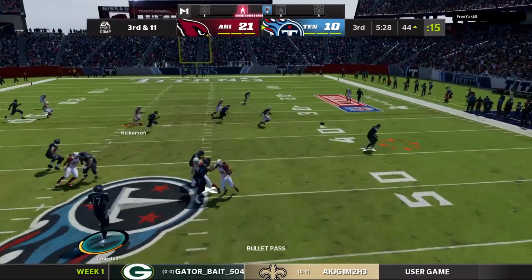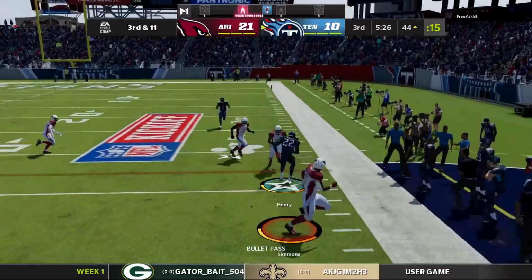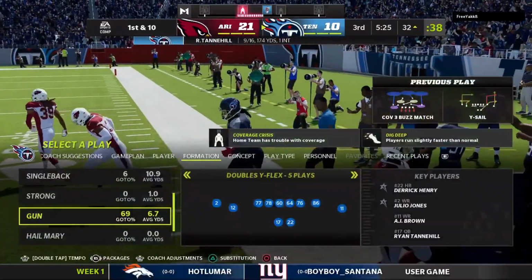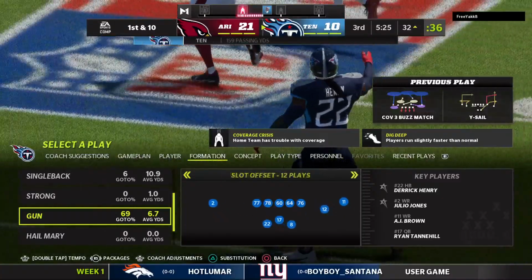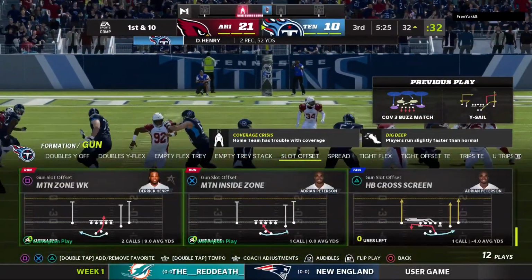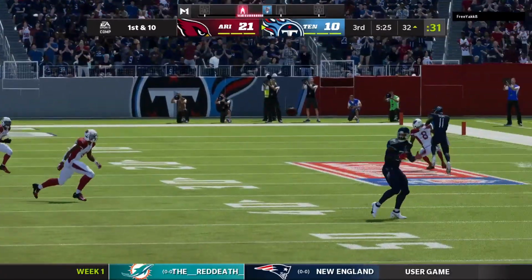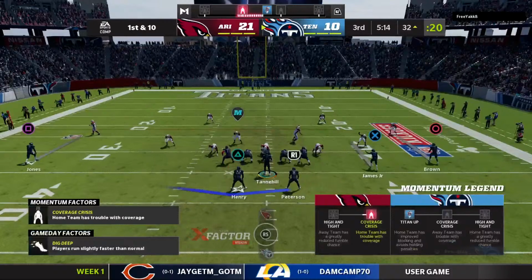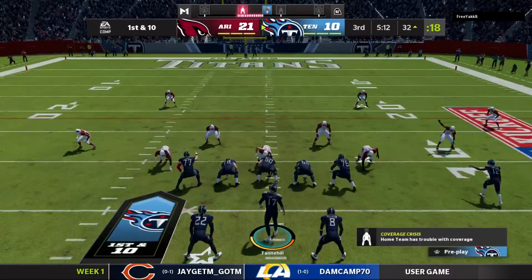Tannehill. This will go to Henry out wide. And he'll be out just a yard or 2 shy of the 30. The Titans efficient passing on this drive. There's another first down. It's taken a while for this offense to get going. A little creaky at the start, but they're oiled up now. A nice throw there, and they're really putting together a good drive. From the 32 now, here's 1st and 10.